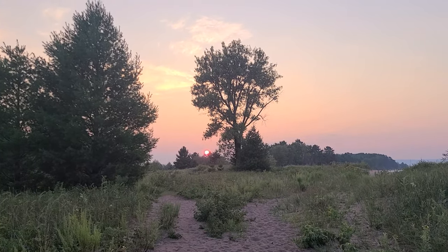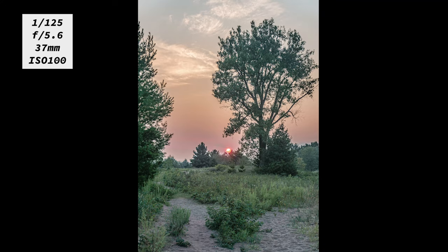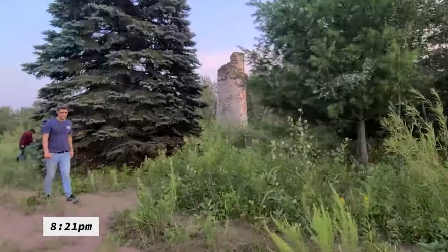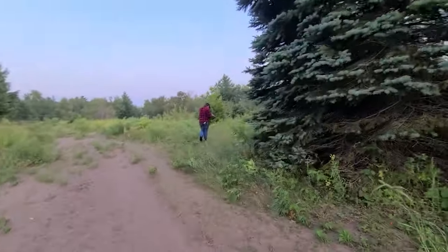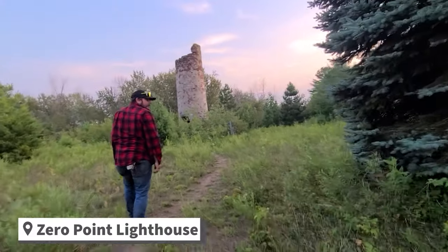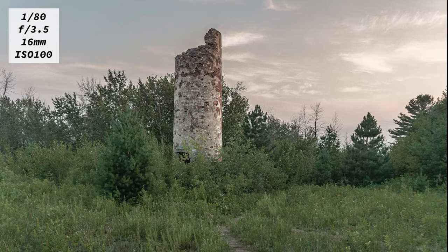That's really pretty. And there's the ruins. And that's it. Not much of it, just the tower.